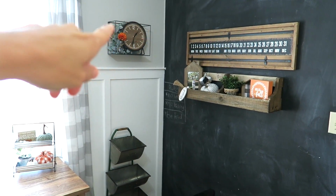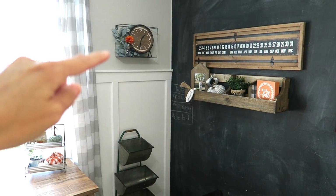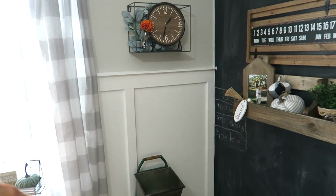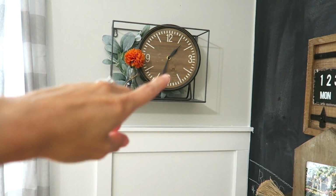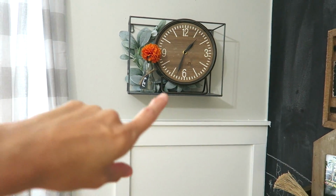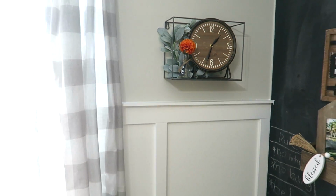And then up here, these little cube shelves, you get a set of 4 from Decor Steals. I have one in my laundry room and one in here. They just give you an extra little shelf to decorate. The clock is from Decor Steals. If you noticed a theme, I like Wayfair and I like Decor Steals. And I'll talk about fall decor later, but that little flower is from Kirkland.